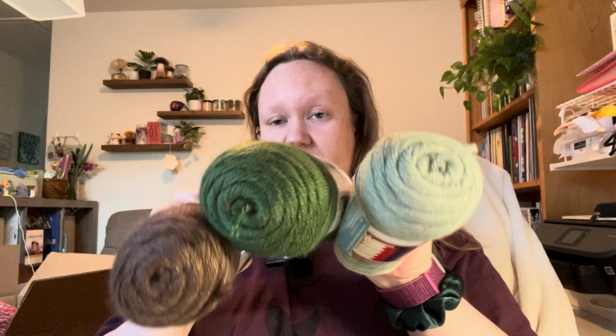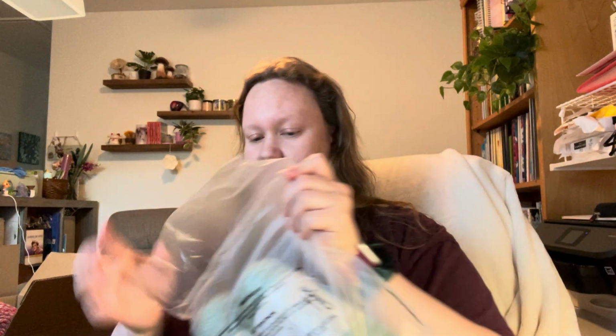It was a lovely shawl. And I really liked how it turned out. So I got these colors because I liked them. So that was another order.